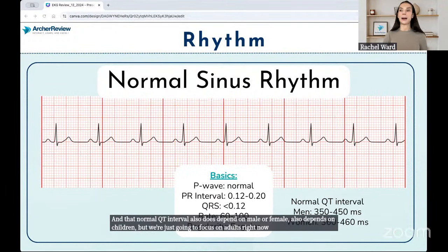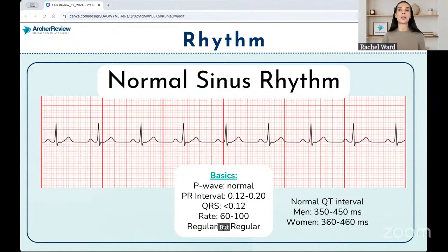In men, it's about 350 to 450 milliseconds. In women, 360 to 460. So a little variation there. But again, this is really what we're looking at.